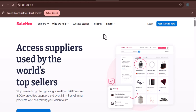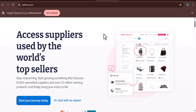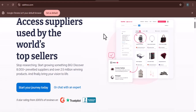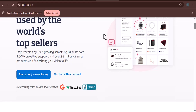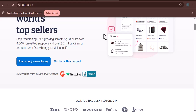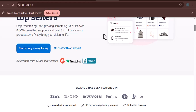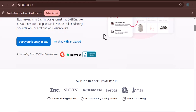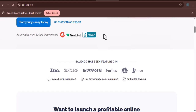Now, let's get into the pros and cons of each platform. Spocket's pros: fast shipping times due to local suppliers. Pre-vetted suppliers, reducing the risk of scams. Direct integration with popular e-commerce platforms. User-friendly interface. Sample ordering feature. Spocket's cons: limited product selection compared to SaleHoo. Higher prices compared to some overseas suppliers.